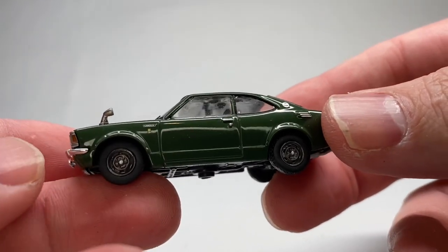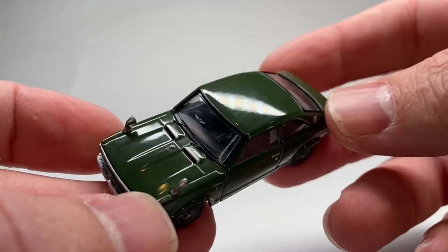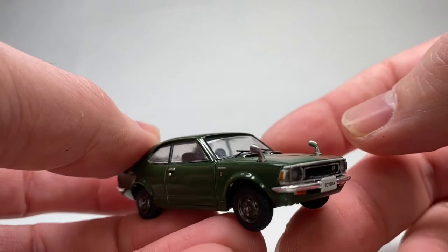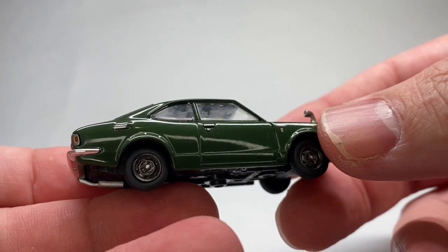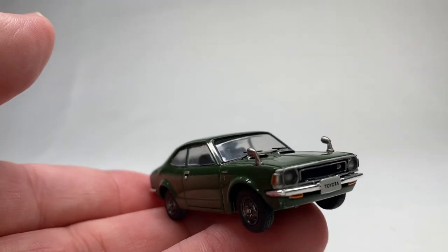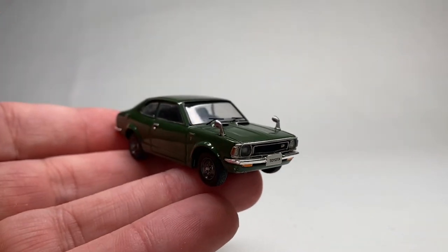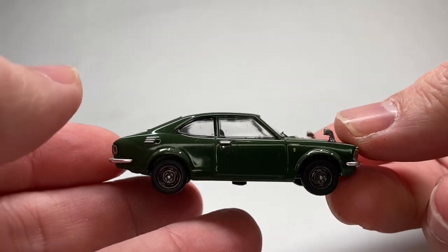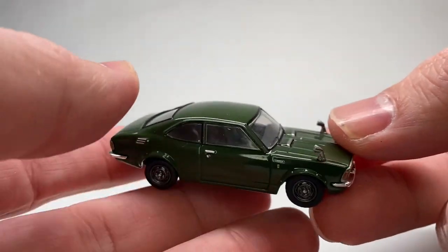And again, the fender mirrors looking great. A little bit of reflection. A little bit of paint on the hood here. Chrome bumper. We've got cars from the 50s up to the early 2000s in this series so far. In fact, 2017 actually. So about 50 years of cars, maybe more, in this series from DeAgostini.